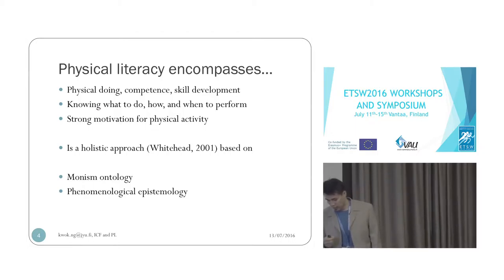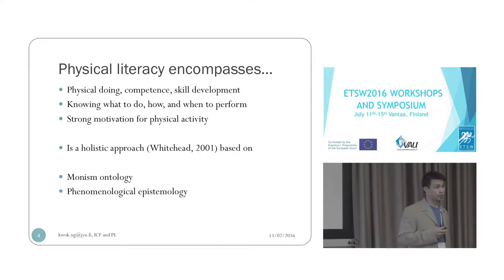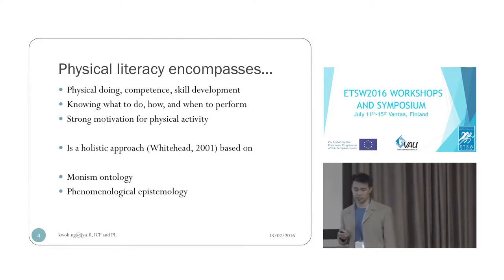etc. And last but not least is this strong motivation for physical activity. We need this motivation, we really need this drive to be able to do this. And instilling this motivation is one of the hardest challenges in this.